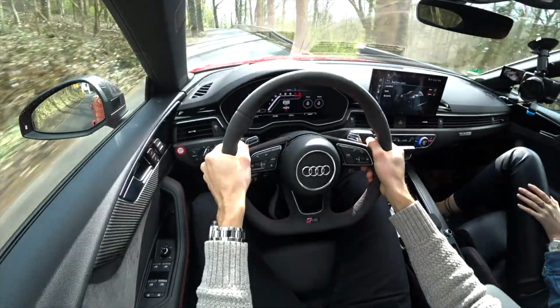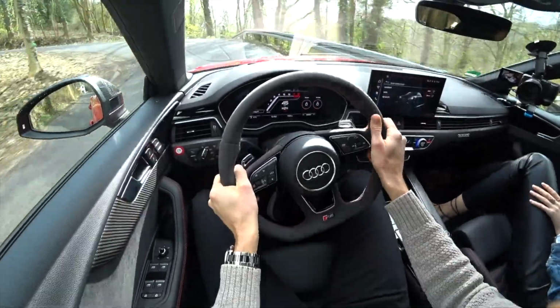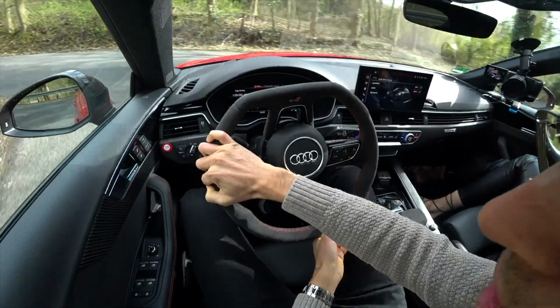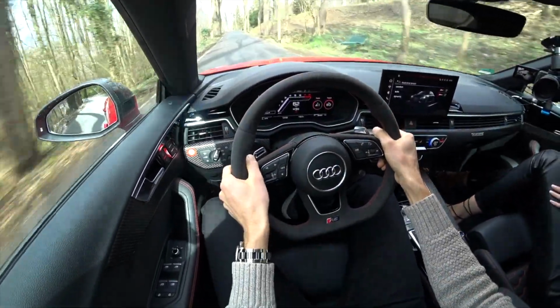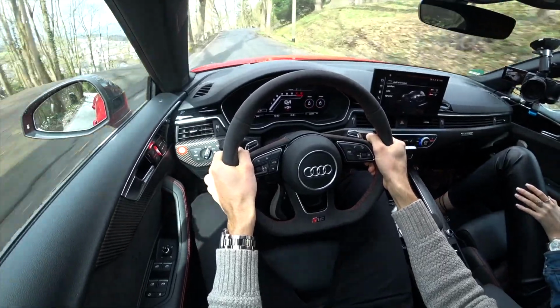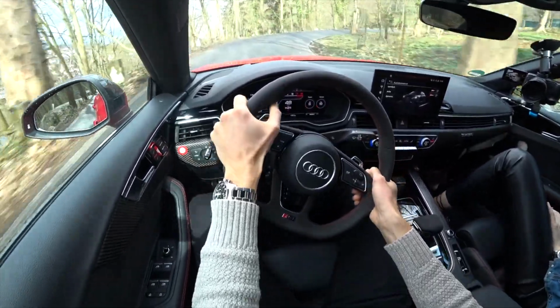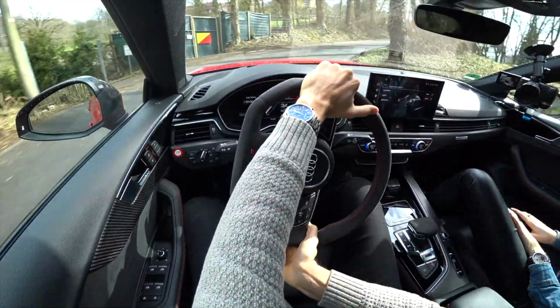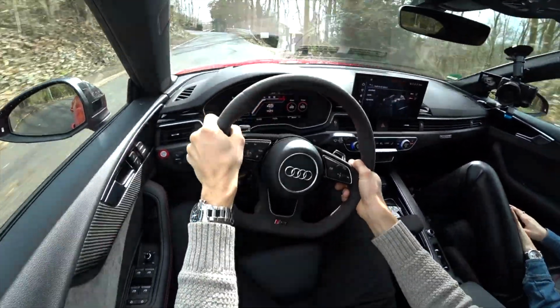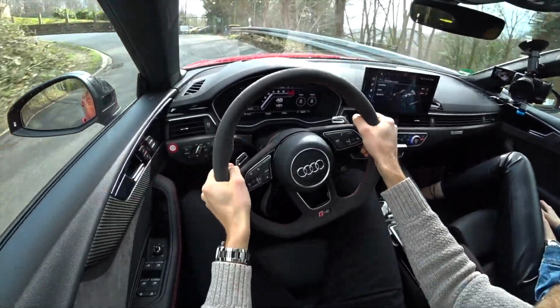RS2 stiff suspension mode. Wow, blop, blop, blop from the exhaust. Now look at that steering. I can really keep my hands on the steering wheel all the time. Great automatic gearbox. Yes, a classic converter gearbox. I just prefer it. Classic all-wheel drive, rear wheel bias, converter automatic gearbox. That's what we want to have, right?